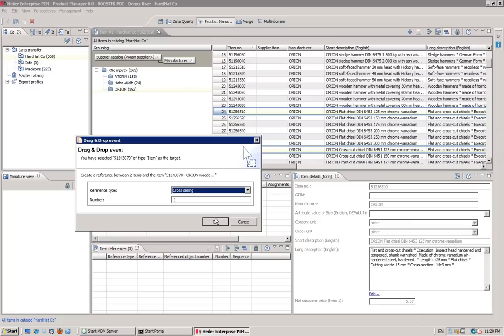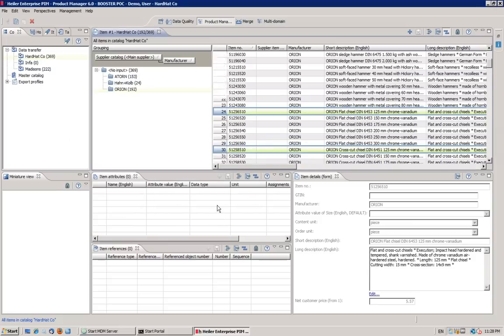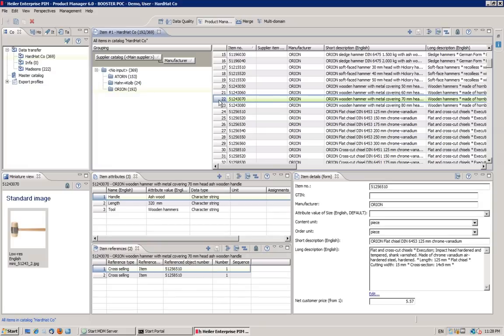So as soon as I do that and click OK, it's going to create those relationships for me automatically. Now when I select my item number 22, I see these item references here. I can see that these particular items, the ones I just selected, which was the flat chisel, which is this item here, as well as the cross-cut chisel, are now part of this cross-sell relationship. So when I take this content and syndicate it to my e-commerce platform, I'm going to be able to see that relationship as part of that particular page.